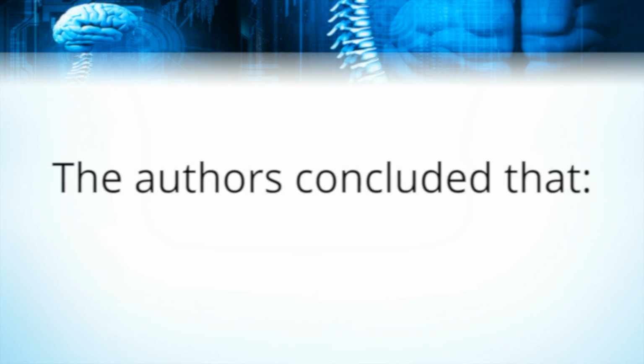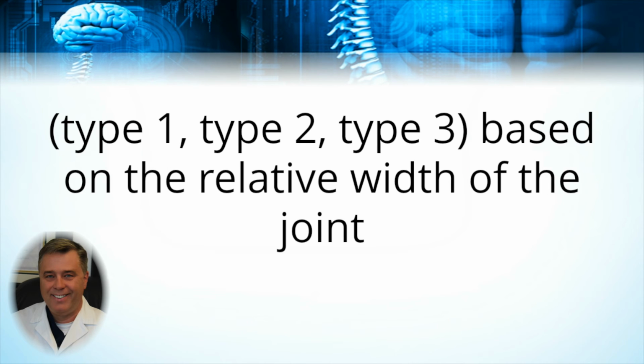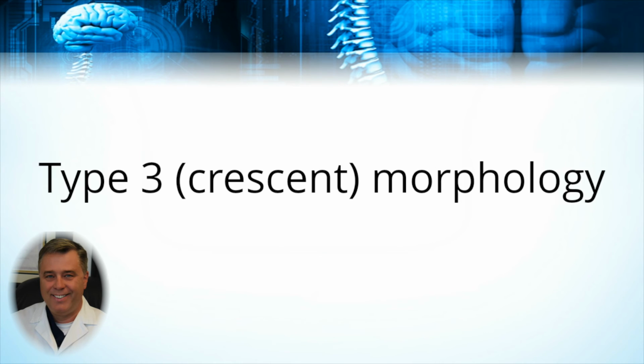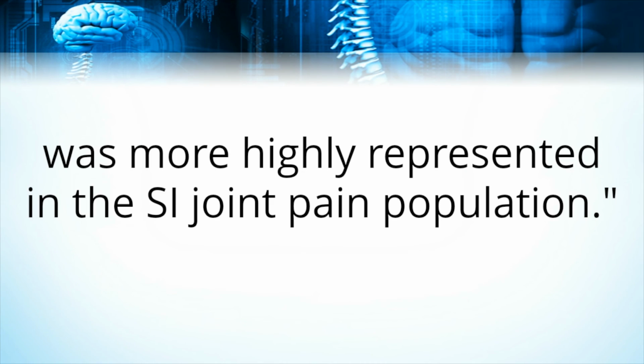Conclusions. The authors concluded that SI joint morphologic variability can be classified into 3 types, type 1, type 2, type 3, based on the relative width of the joint axis nutation. Type 3, crescent morphology, was more highly represented in the SI joint pain population.